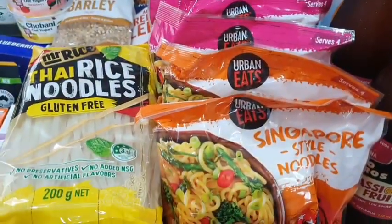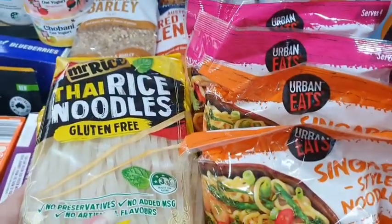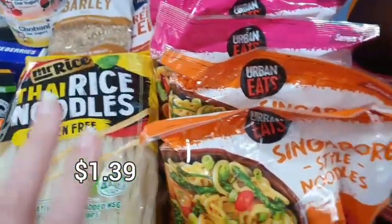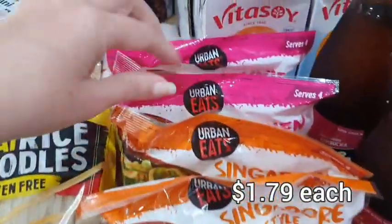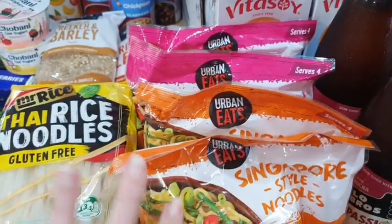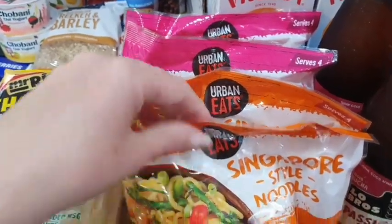These are from Aldi, so we've stocked up on just some different types of bases. So I've got some rice noodles. I've got 2 packets of those. I've got Singapore and Hokkien noodles. We do have pasta and rice in the pantry, but these are just nice to do something different as a base and mix things up a little bit.